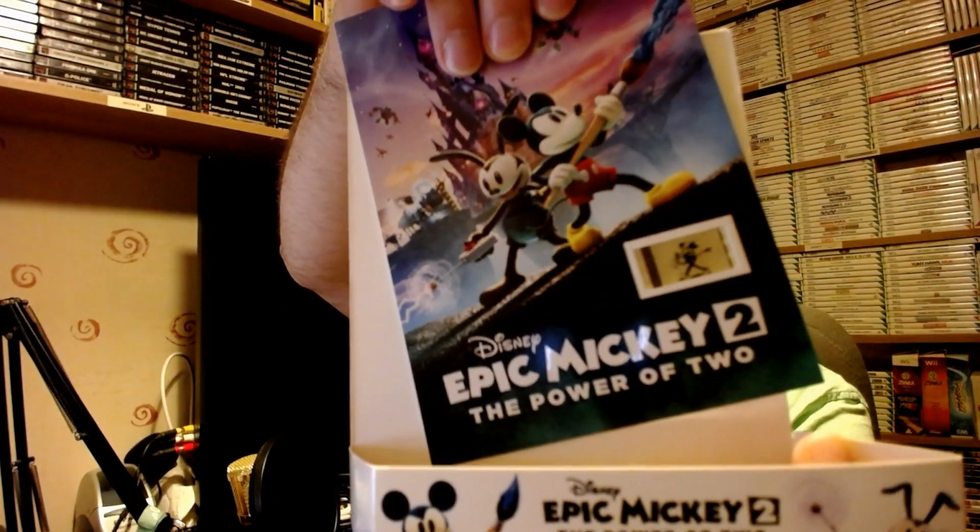If I just try, have we got any white card? Yes, we've got white card there. You can see that there's a limited edition film cell. There's 8,000 of these made, and this is number 1110, which you can just see on the back there for those who are interested in that sort of thing.